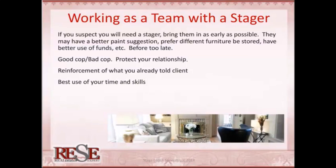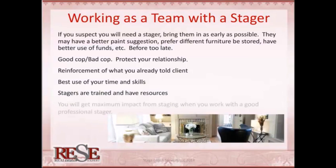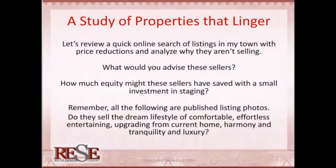You want to remember that the best use of your time is marketing this listing and going out and getting another listing. That's where you get paid the big bucks. Let the stager use their time and skills doing what they do best, and together as a team, you'll get farther. They're already trained on it, they've probably run across the situation before, they'll have the resources to deal with it, and you're going to get the maximum impact from staging when you work together like that as a team.